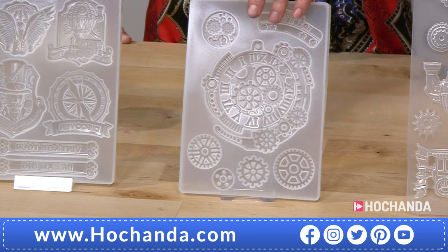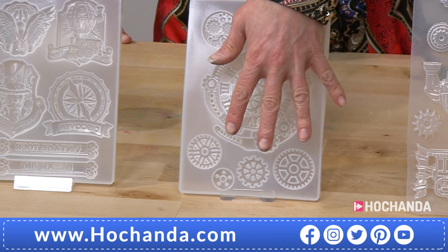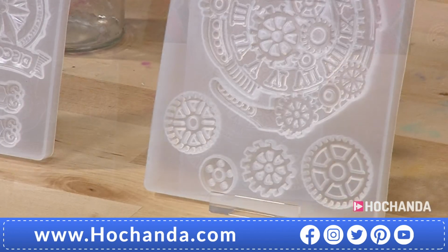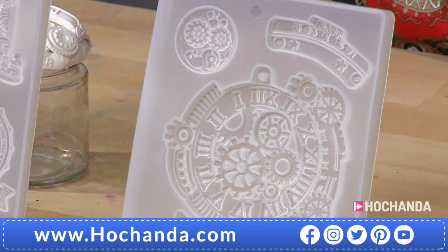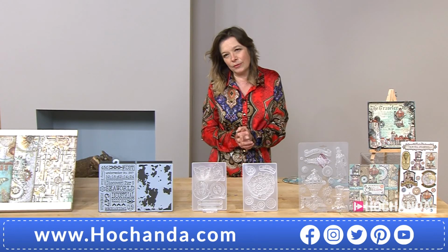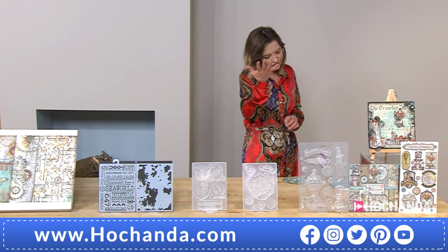I'll show you all my mouldy bits when I get down to the counter. But that is so cool. And again, it's big, is that. And you've got all the wonderful little cogs and things in there. Really cool. Only £12.99. It's a very cool mould, is that. 015451 and then Sir Vagabond.